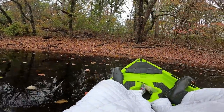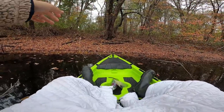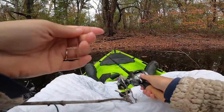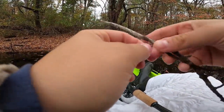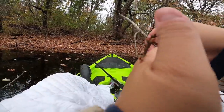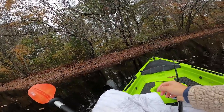Well, we could have made it four, but Becca just got stuck in a tree. So, almost four fish in this corner. I had to break the branch and everything. I don't want to lose this hook. Terminal tackle is low.